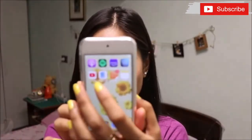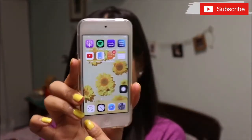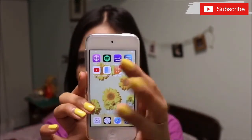Here on the same screen, I have, of course, YouTube right here. And then I have my week planner. This is a really nice application. I also have this on my phone. It's really nice because you can actually flip the pages. And then I also have my page calendar. This one here at the bottom is Apple's calendar, but I downloaded another one which is called Page Cal. I love this more. I use this more than this one. And then I have my notes. These are the most important stuff that I always use here on my iPod Touch.